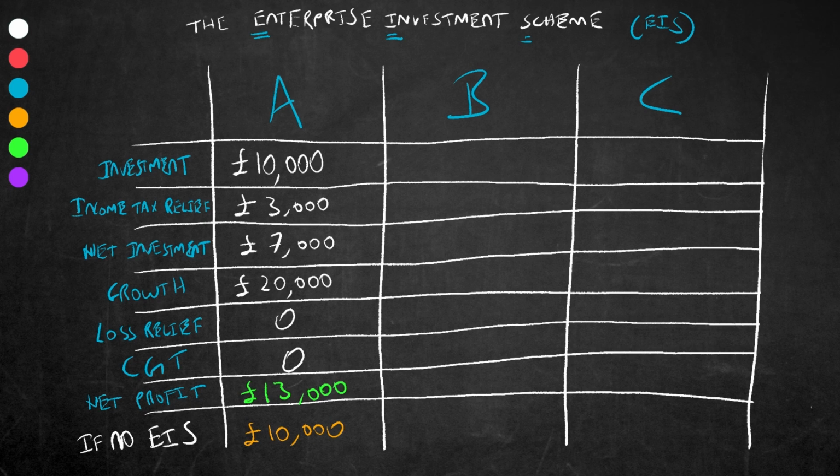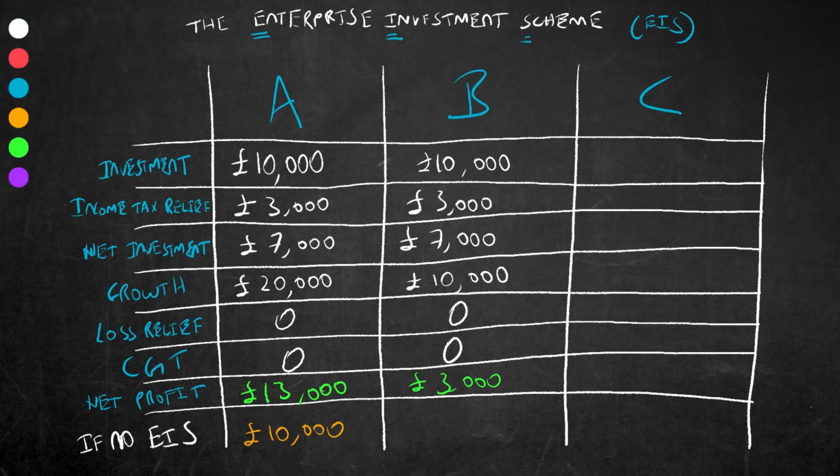Let's go to scenario B. In scenario B, you invest £10,000 like before, you claim the £3,000 of income tax relief, making your net investment as before £7,000. But after 3 years, it doesn't grow in value, the company actually stays the same, okay? And when you dispose of these assets, you get £10,000 back. You haven't lost anything, so there is no loss relief, and you haven't gained anything, so there is no capital gains tax anyway. However, remember you did claim back that £3,000 of income tax relief at the start, which means your net profit is technically £3,000. If you did not have EIS on this, your net profit would be 0.